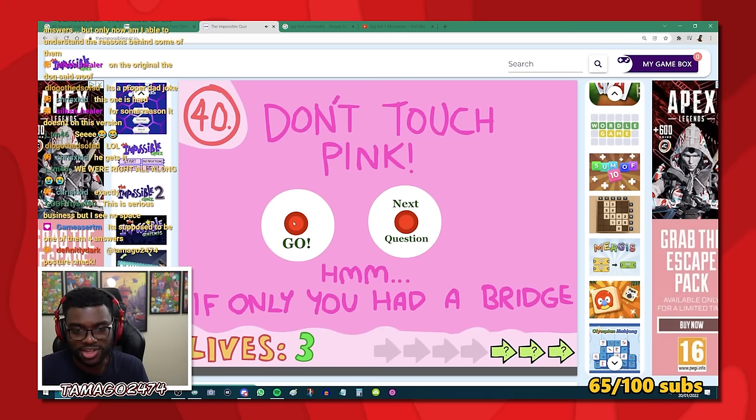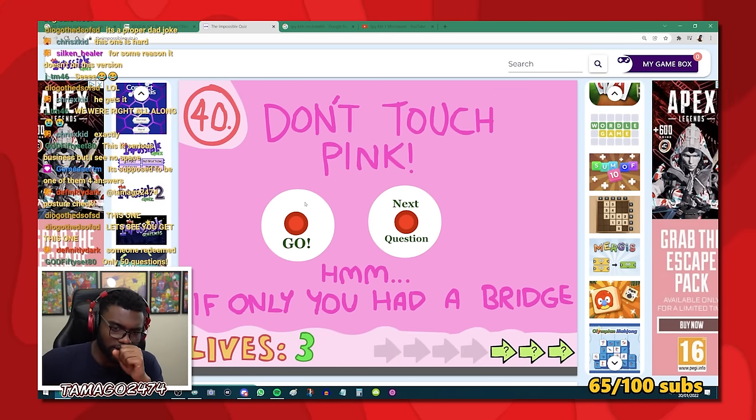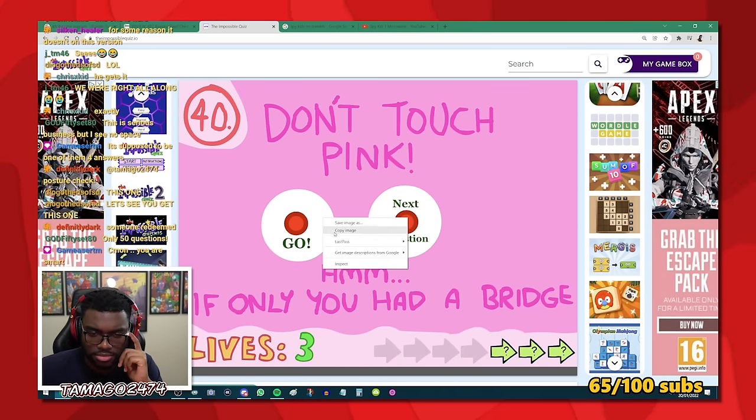Task 40, click the next question button without touching the pink. And in an act of uncharacteristic generosity, the quiz actually gave me a clue. If only you had a bridge. Let's go, let's freaking go. Now, before you go thinking I'm a genius, task 41 was gonna prove to be my toughest challenge yet.